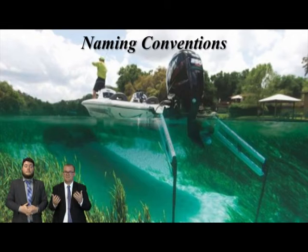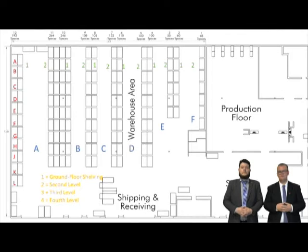Next, we also needed to understand and create a naming convention, since all of our operations were done in analyzing the pick path processes. As you can see here on the screen, every aisle has an alphabetical letter. So we have A, B, C, D, E, and F as well.